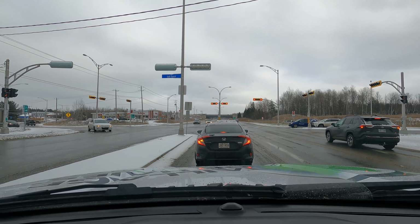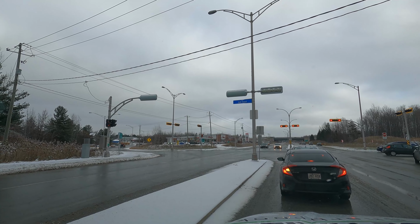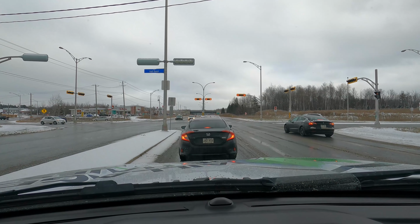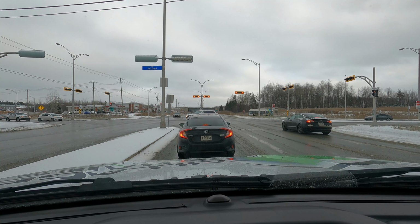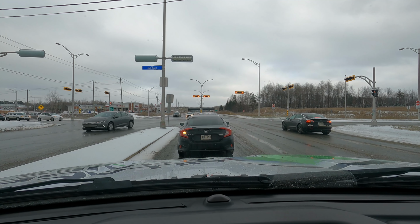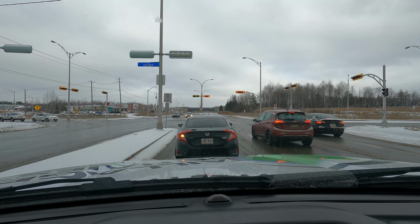So you see right here, we're gonna get on Galt West. You can see the road there. You see the overpass ahead, that's the 410, Route 410, that goes from the 55 interstate, or Route 55. It comes in all the way to here, and it goes all the way into Lennoxville. So we're gonna turn left here.